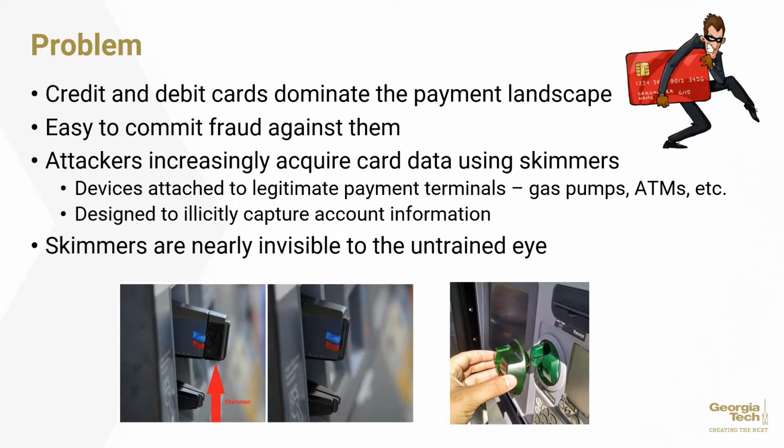The authors of the paper are trying to address the problem with skimmers. Nowadays, credit and debit cards completely dominate the payment landscape, and it's very easy to commit fraud against them. One way for attackers to acquire data is to use these skimmers, which are devices that attach to legitimate payment terminals that are designed to illicitly capture account information. Once installed, these skimmers are nearly invisible to the untrained eye and allow attackers to steal data, and then they can sell it or create counterfeit cards.